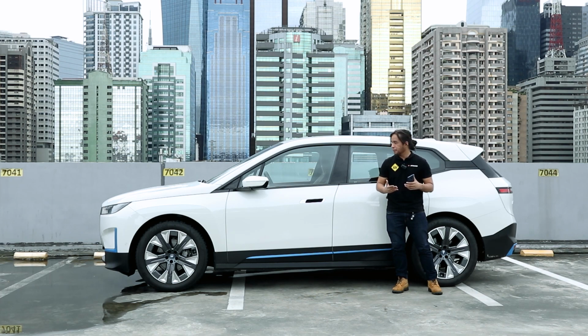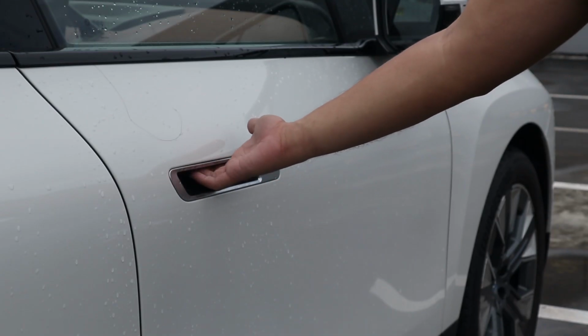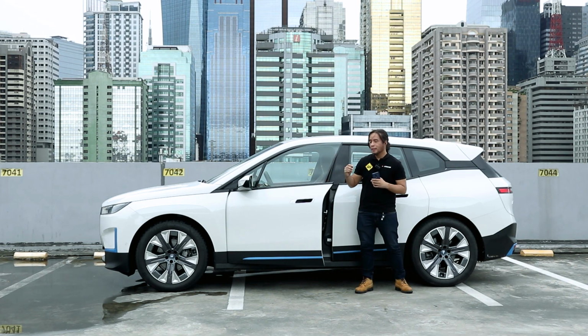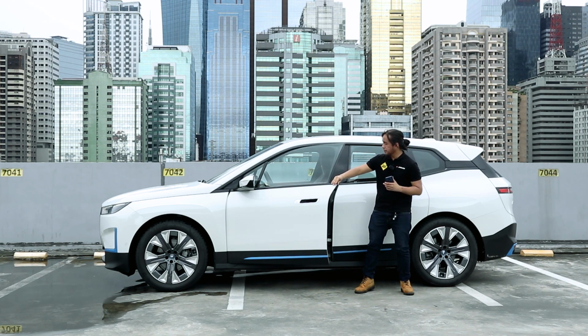As you can see, the door handles are electronic. Now, BMW calls this shy technology, and it's their own flavor of minimalism. So a lot of stuff is hidden until you actually need it. And that's how you open the door. And as you can see, the iX gets pillarless windows like a coupe. And also, this has soft-close doors.